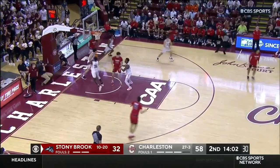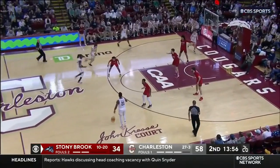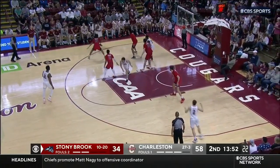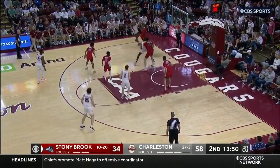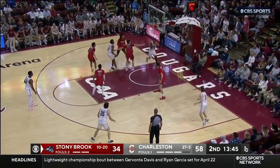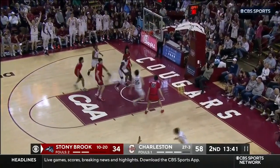Petway driving and scoring. Petway really athletic. We saw him get a steal earlier here, and now the 2-3 zone trying to slow down Charleston a little bit. And I like 2-3 zones when you have a 7-footer, because your 7-footer gets to stay at the rim. Horton off to 5. Wide open, Rain Smith from the corner.